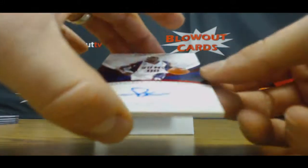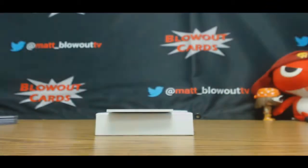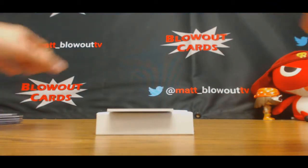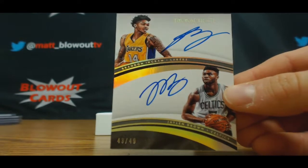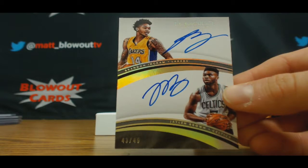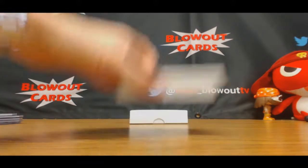Heralded signatures, Tony Delk, 7 of 25, Dustin. Tony Delk. And dual autograph, numbered 43 of 49, NASA, you're on fire, man. Brandon Ingram, Jaylen Brown. Awesome hit. Three spot on fire.